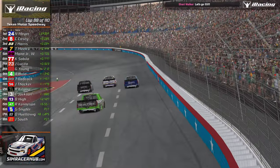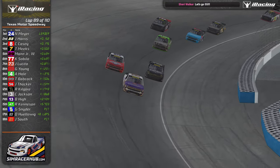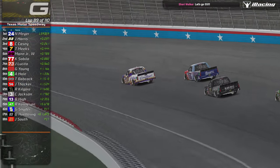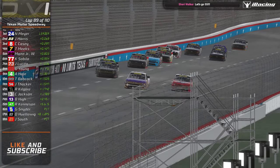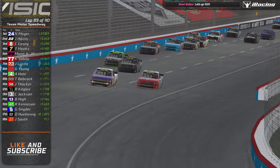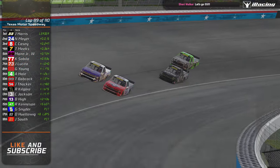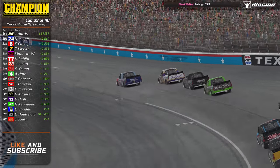So we do have some stuff going on all over the place, but this battle for the lead is insane right now, almost three wide. As you can see, fanning out as Casey, not really sure where he's going to fit in. Here comes Tyler Meeks. No! Wow, look at the move from James Harris all the way to the bottom of the track. He touched the apron a little bit there. The run he got off the two was massive, man. Where did that come from?